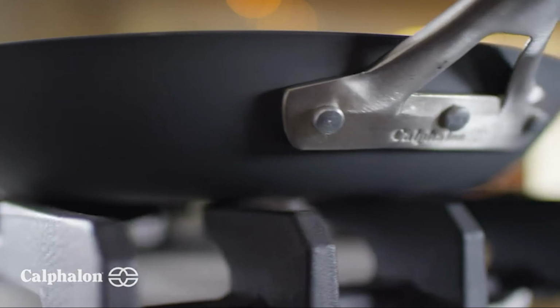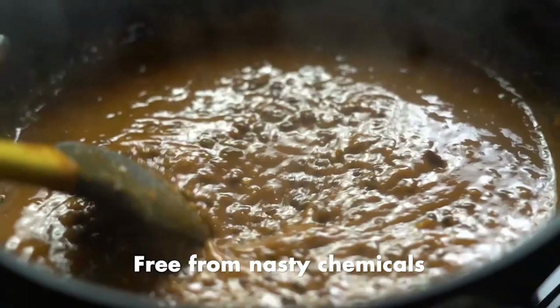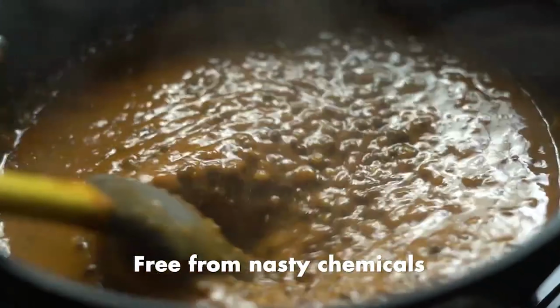This cookware is compatible with most stovetops, including broilers and ovens. It can tolerate heat up to 450 Fahrenheit without chipping and cracking.